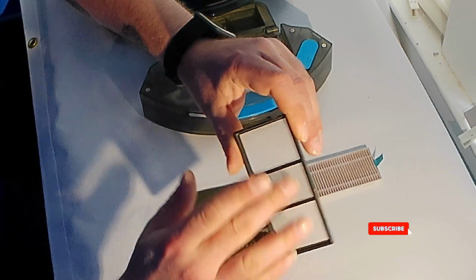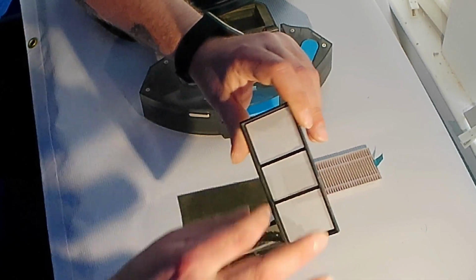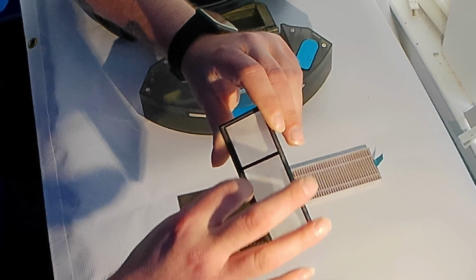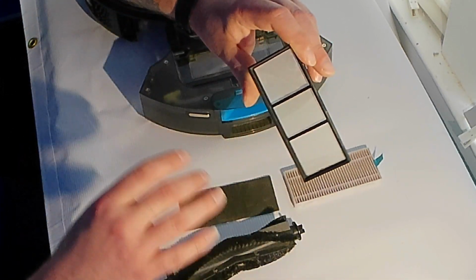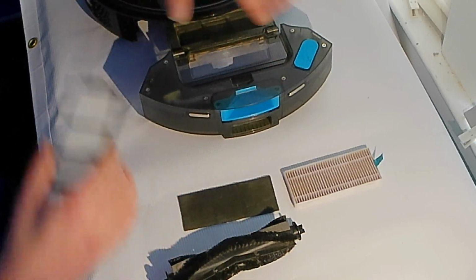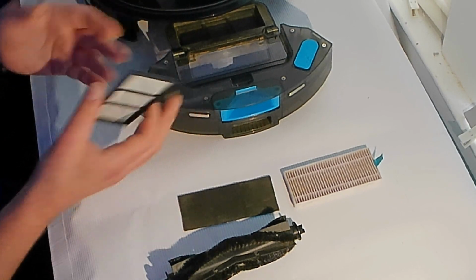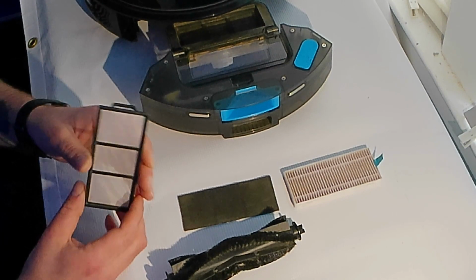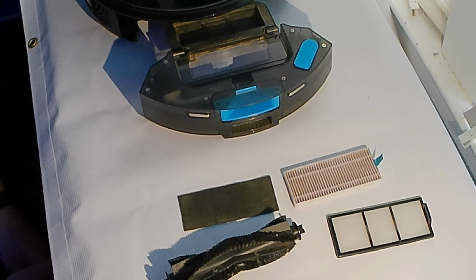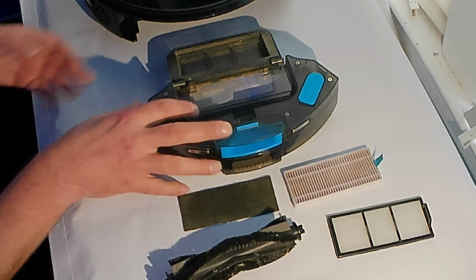Yeah, I just ran this one under the sink for a little bit, got all the crust out of it, and then I let it dry really well before I put it back in the vacuum. Yes, the vacuum is made to mop and it is made for water, but only in certain parts. Water can't go everywhere on the robot, of course. So only certain places are meant for water, and the filter dust bin area is not one of them. All right. So we cleaned all that out, and now we're going to put it all back in.